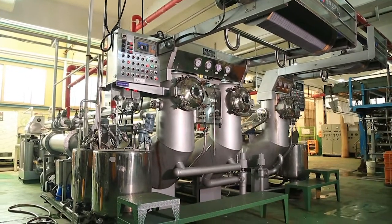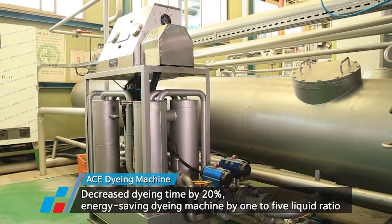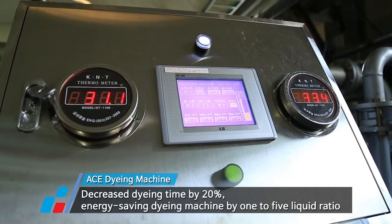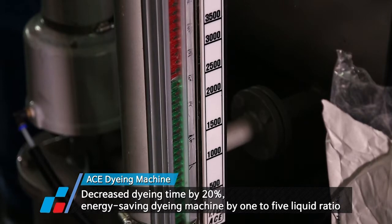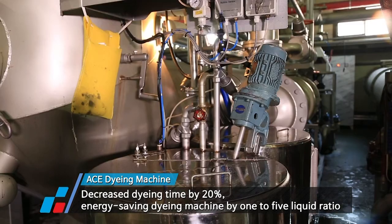ACE dyeing machine is very economical, and thanks to the development of specialized high temperature drainage equipment, it reduces dyeing time by more than 20%, and it is an energy saving machine capable of making a liquid ratio of 1:5.